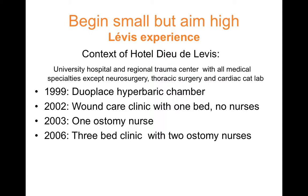I think you have to begin small, but you aim high. For example, the context of Hôtel de Lévis: the Hôtel de Lévis Hospital is a university hospital and a regional trauma center with all medical specialties except neurosurgery, thoracic surgery, and cardiac cath lab. So we began in 1999 with a dual-place hyperbaric chamber.